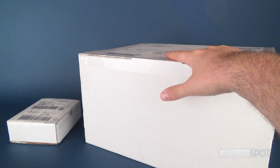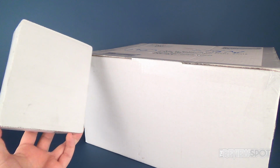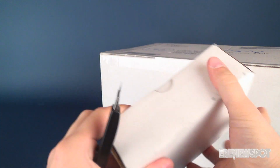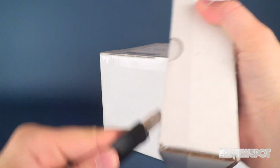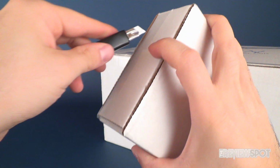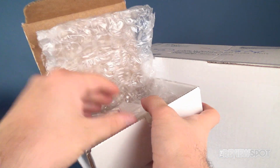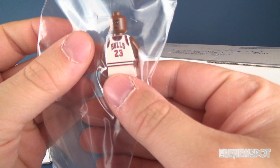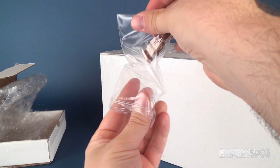So they sent me a larger box, and then they sent me a smaller box. Supposedly in the smaller box is a minifigure of Michael Jordan. I kid you not. Each of the sets apparently comes with this figure. I haven't had a chance to look at this yet, so I'm just going to open up the box. Just going to rip the tape open, there we go. And yes, in fact, inside you've got yourself a little Michael Jordan. Let me get this out of the bag here. You get a little Michael Jordan minifigure.